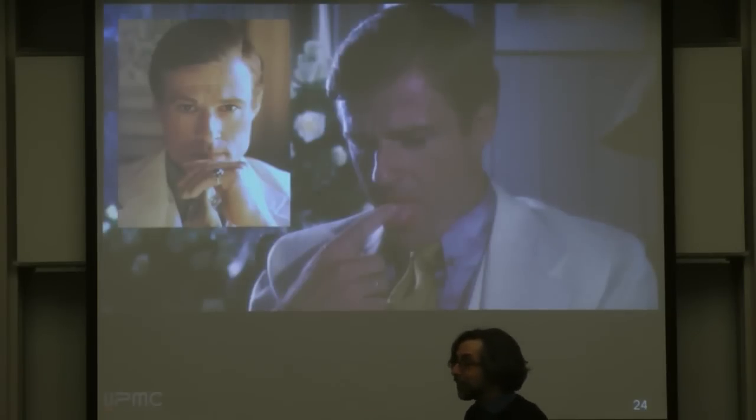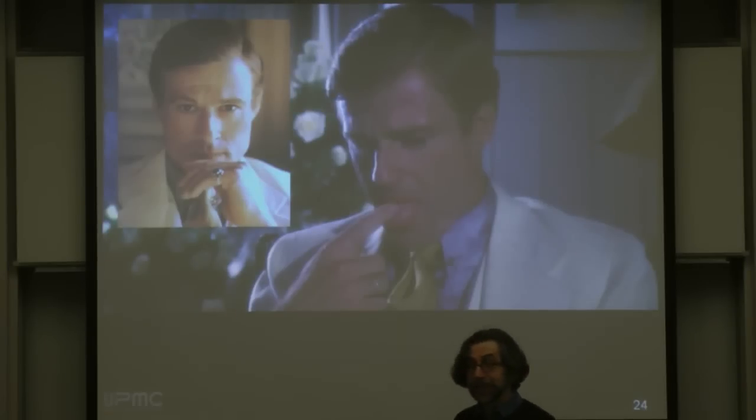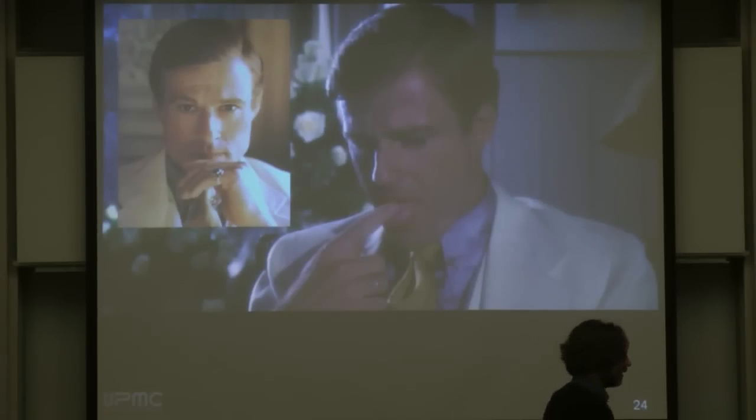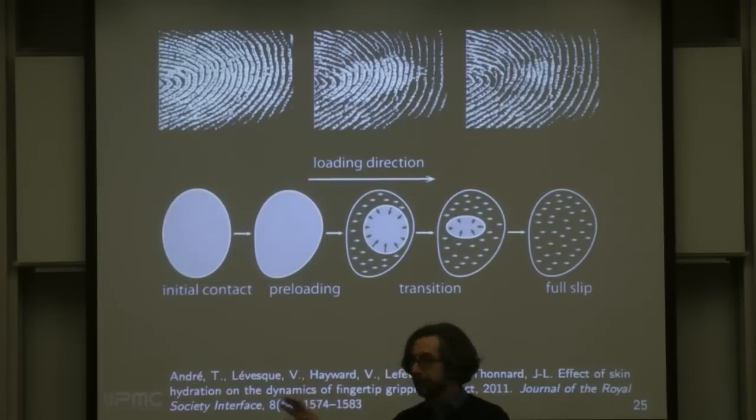So that's what I was talking about. Because when you do this, you actually modify the mechanics of your finger. And the reason why is in this study I did with Tona also. It really has to do with the hydration of the skin. And I can tell you the upshot, because we have very little time left. It really divides the world into two categories.